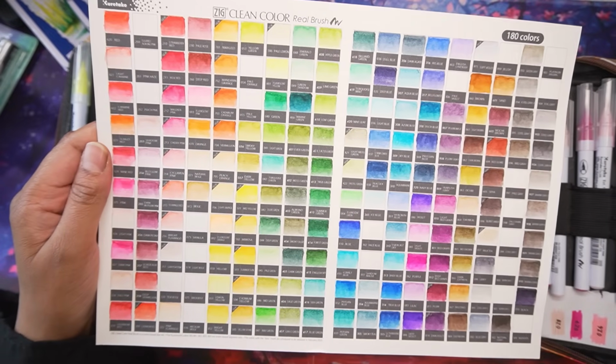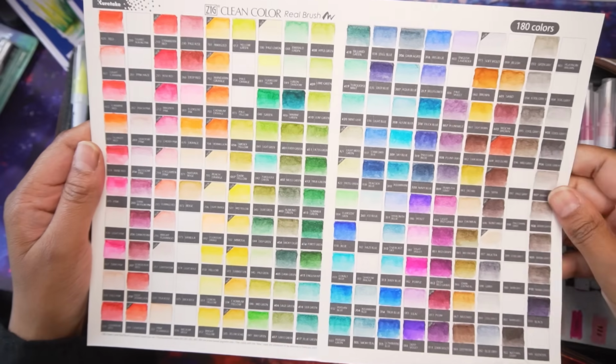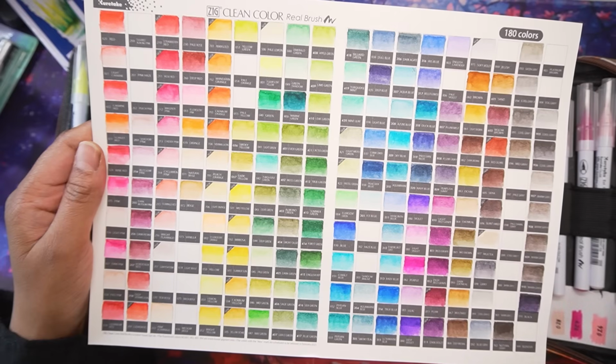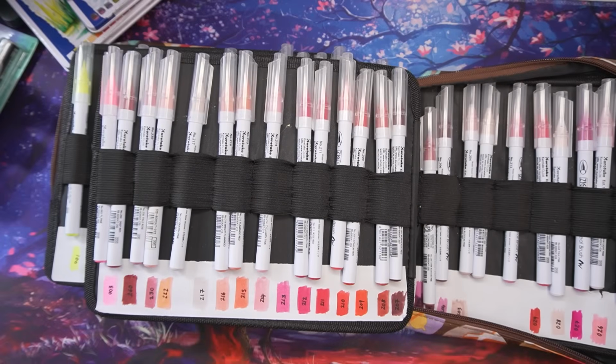So hopefully by the end of the summer I should have filled these gaps, because I really do want the full set, because they're just amazing to intensify your colouring, to really exaggerate and make your colouring so pigmented and vivid. So they are definitely one of my favourite mediums to use.